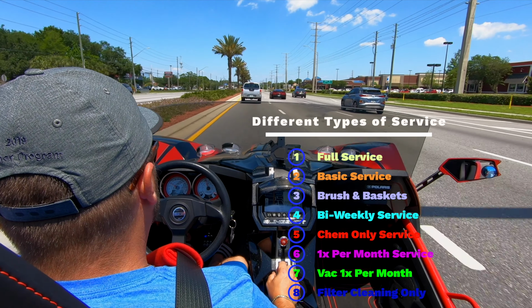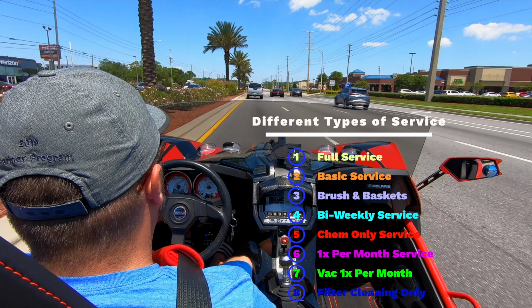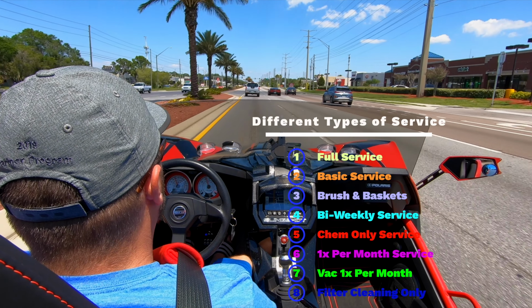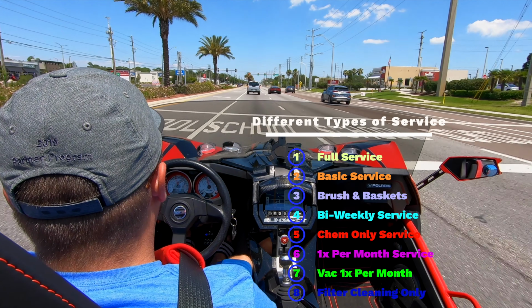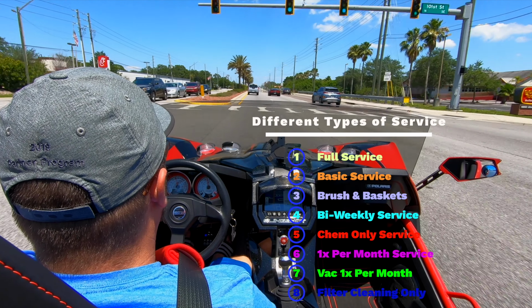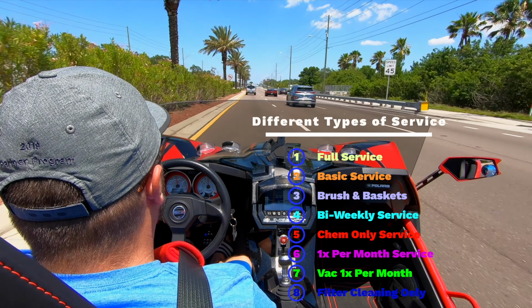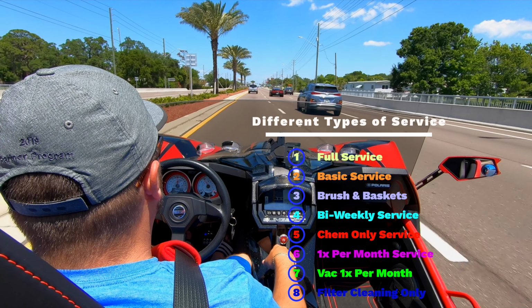The one-time per month service. I've been asked to do this and I never have because I would, spoiler alert, stay the hell away from it. It is you do a full service one time per month. The next service is a vac one time per month service. So basically this one is a full service without vacuuming 3 out of the 4 weeks, and you vacuum that other week.